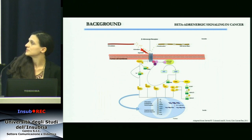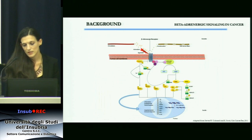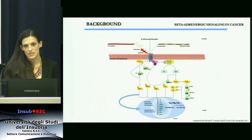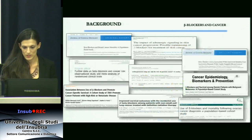Adrenaline and noradrenaline, through beta-adrenergic receptors, result in G-alpha-S activation of adenylyl cyclase and consequent synthesis of cyclic AMP. The 2 main effectors of cyclic AMP in this context are protein kinase A and the exchange protein activated by cyclic AMP. These 2 pathways are able to induce transcriptional responses, leading on one side to upregulation of genes associated with tumor progression and downregulation of genes associated with the anti-tumor immune response. So this means that if we block this pathway using antagonists for these receptors, like beta blockers, this may play a beneficial role in cancer treatment.